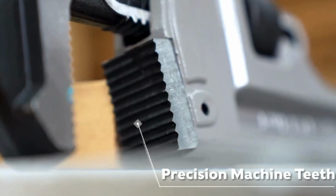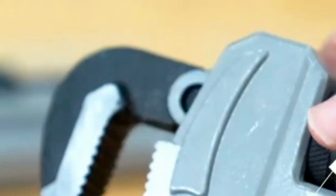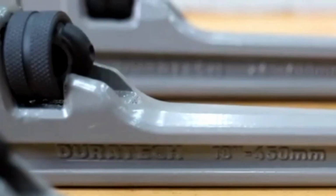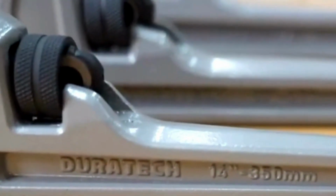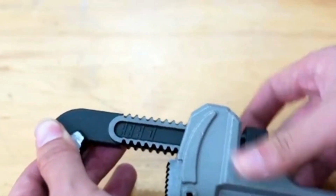The strong steel jaws grab onto pipes or bolts tightly, and the more you twist, the better the grip gets. It's super easy to adjust, and the smooth threads make opening and closing a breeze. Perfect for plumbing work or anything round you need to twist or loosen. It's tough, reliable, and won't wear you out during longer jobs.